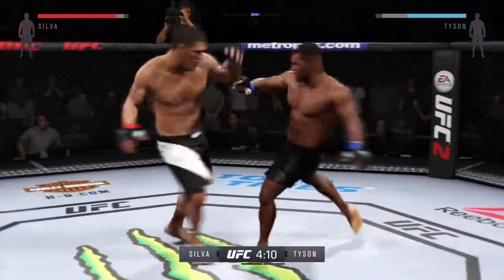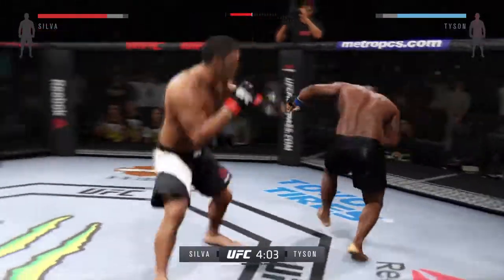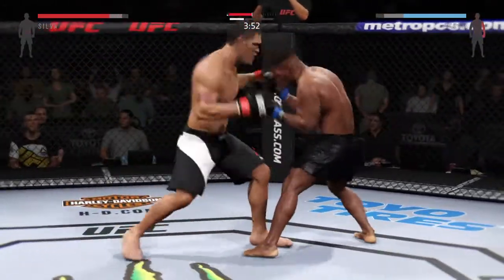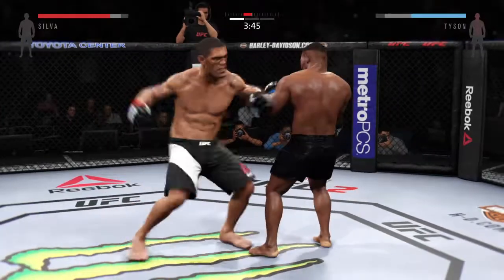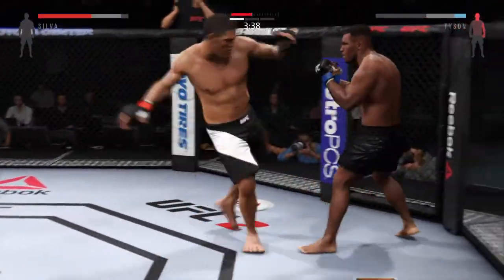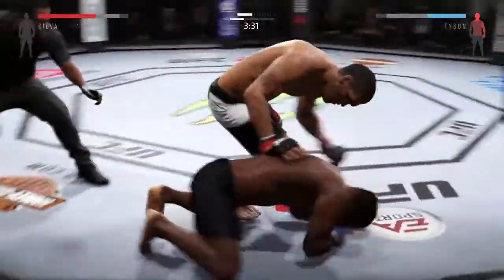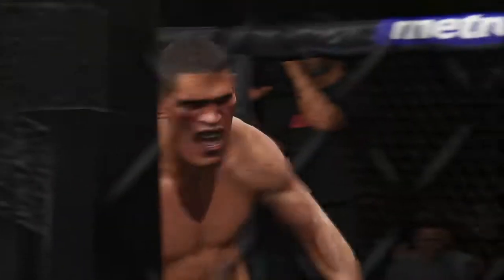Swinging early, both men. Big left hand. Well-timed kick. Good striking. Big right hand. Nailed him with the right hand. Oh, over the top. KO for the victory early in the first.